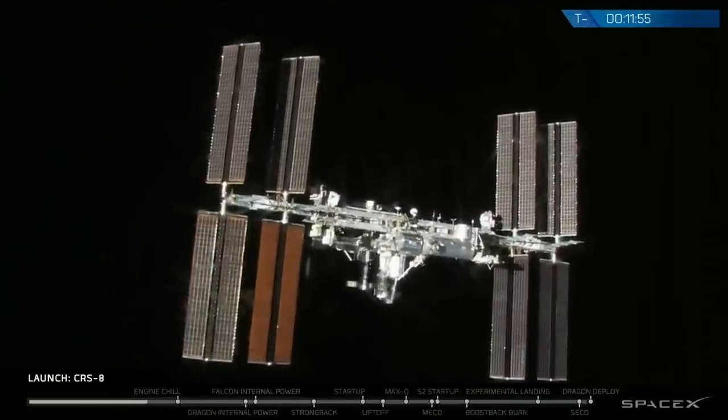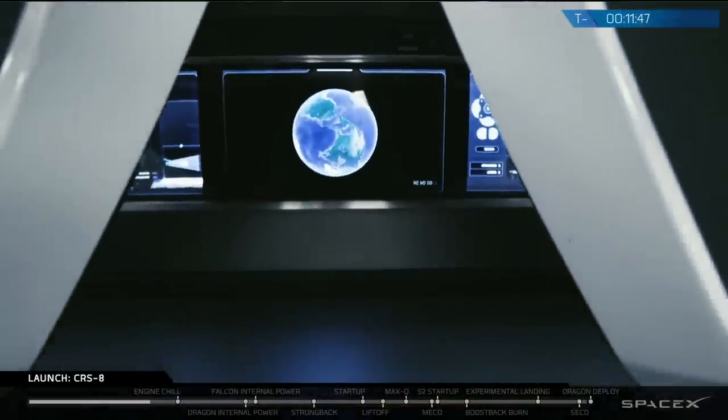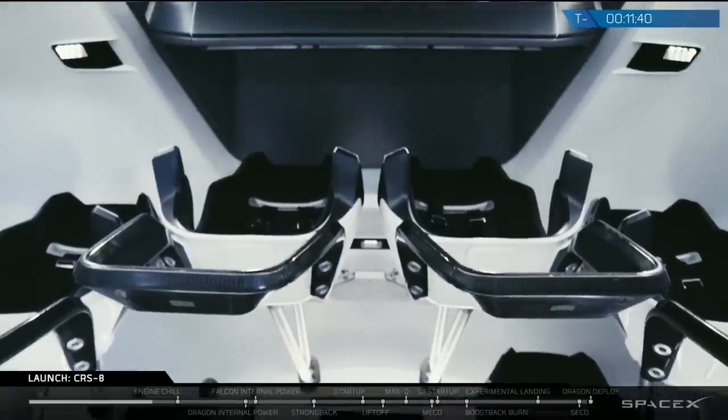Today's mission is part of the Cargo Resupply Services contract that we have with NASA. And NASA has extended that contract now through 2024. Not only has Dragon been designed to carry cargo, it is also being designed to carry astronauts to and from the space station. And under the Commercial Crew Program, which is a partnership between SpaceX and NASA, SpaceX will be carrying astronauts to the ISS starting in 2017.